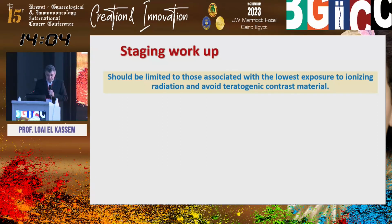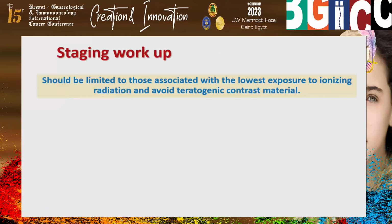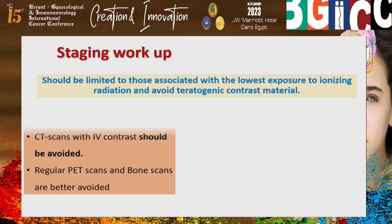First of all, staging should be the general rule. You limit that to the least possible exposure, and you should avoid the contrast material. Again, CT contrast and MRI contrast are known to be teratogenic, and that risk is there even after the first trimester. Please note that our patient is at the end of her first trimester and the beginning of the second trimester, not very safe. So CT scans with contrast should be avoided.